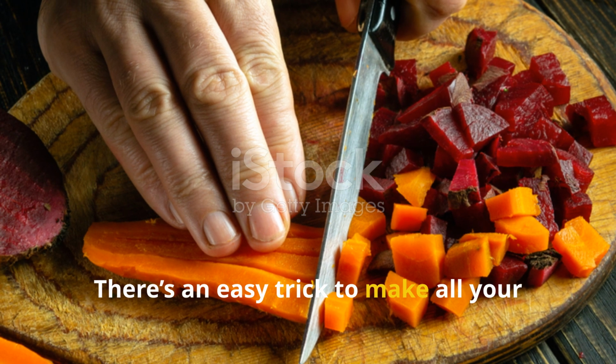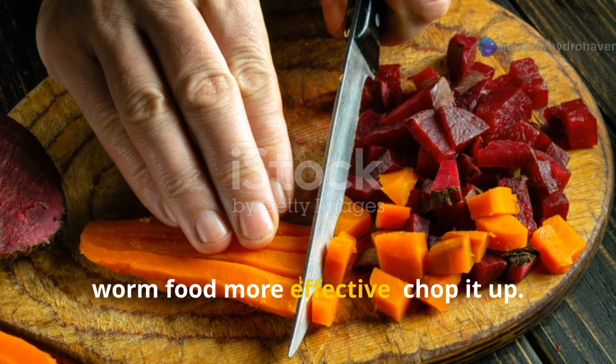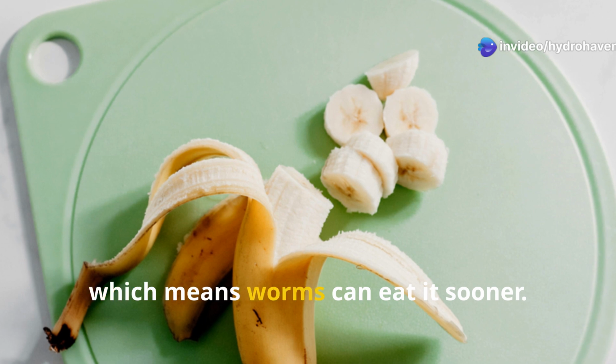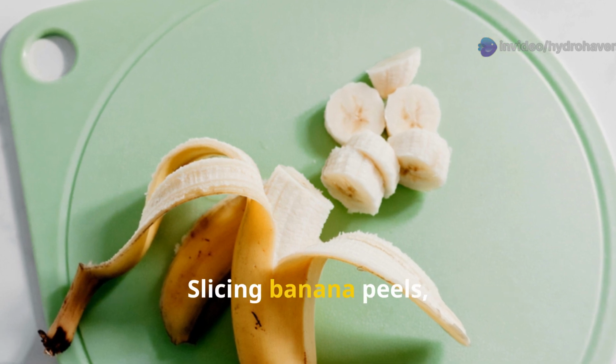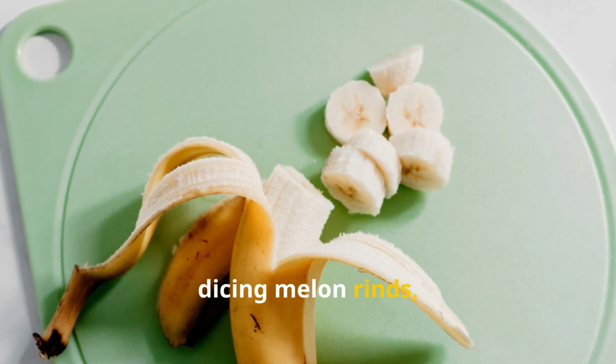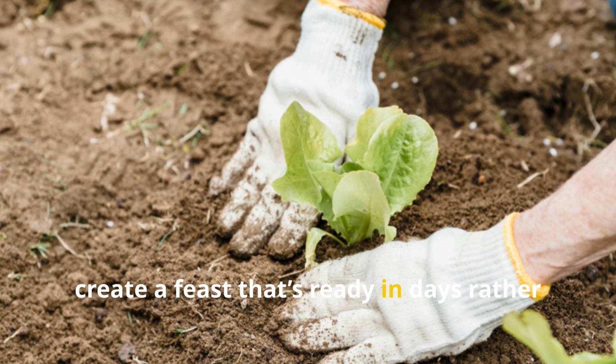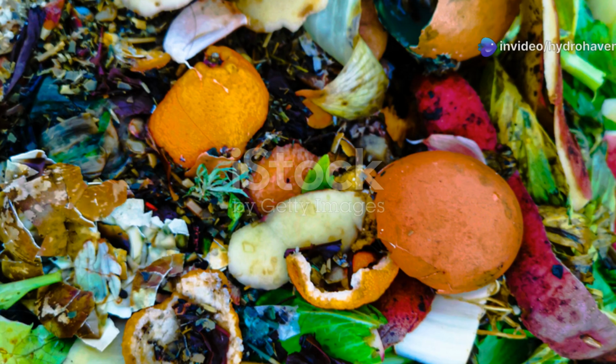There's an easy trick to make all your worm food more effective. Chop it up. Smaller pieces of food break down faster, which means worms can eat it sooner. Slicing banana peels, dicing melon rinds, or tearing greens into smaller bits helps create a feast that's ready in days rather than weeks.